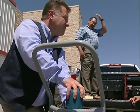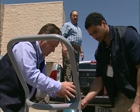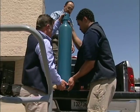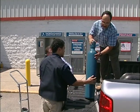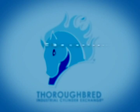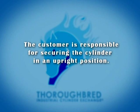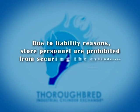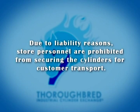After the transaction, be sure the metal cylinder cap is secure on sizes 3 and larger before loading the cylinder into the customer's open vehicle. Due to the weight and hazard, this is a required 2-person lift and should involve 2 store personnel and not the customer. Be sure to let the customer know that he or she will be responsible for securing the cylinder in an upright position. Due to liability reasons, store personnel are prohibited from securing the cylinders for customer transport.